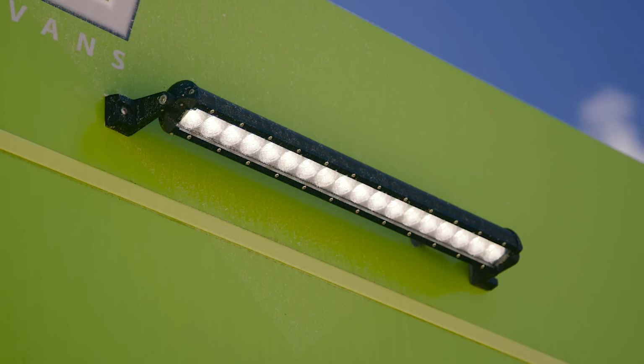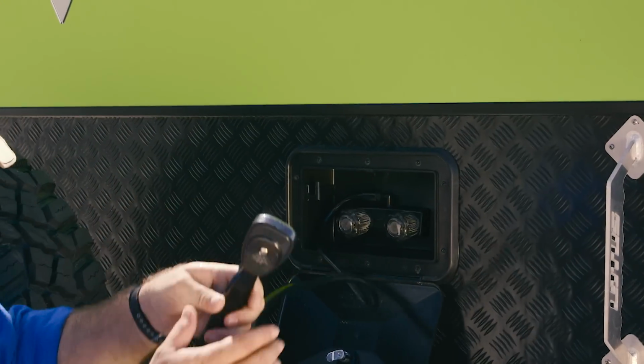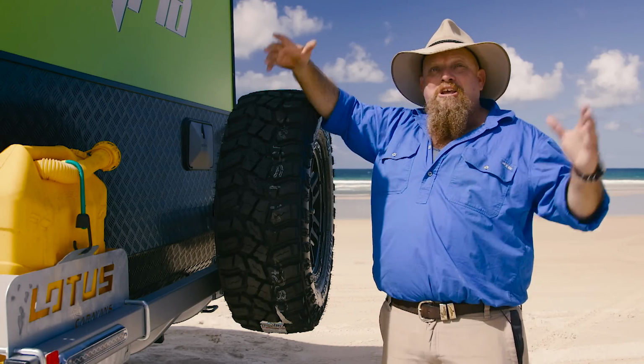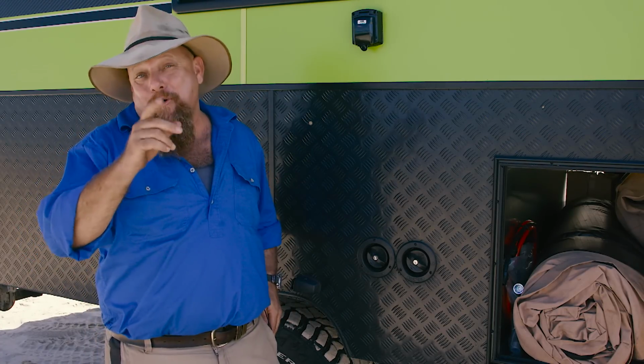You've got an LED light up there, so if you need to access any of this after dark, plenty of light to do so. And behind that, you've got an outdoor shower, so you can rinse off the sand before you go inside, or if you're a bit of a naturalist, get outside in the great outdoors and get clean. Once again, the team at Lotus Caravans have thought about everything that you might need off the road.